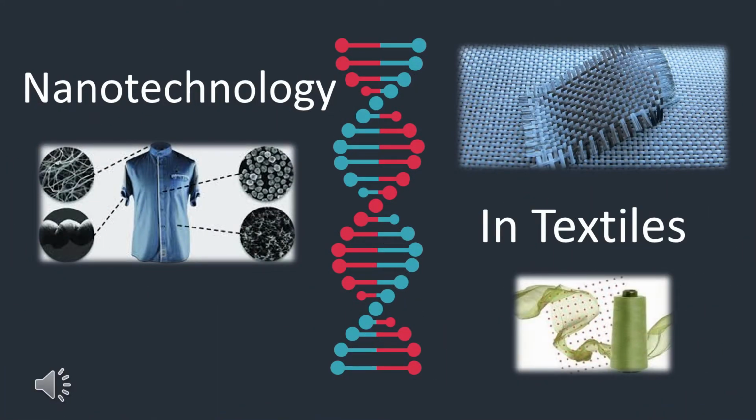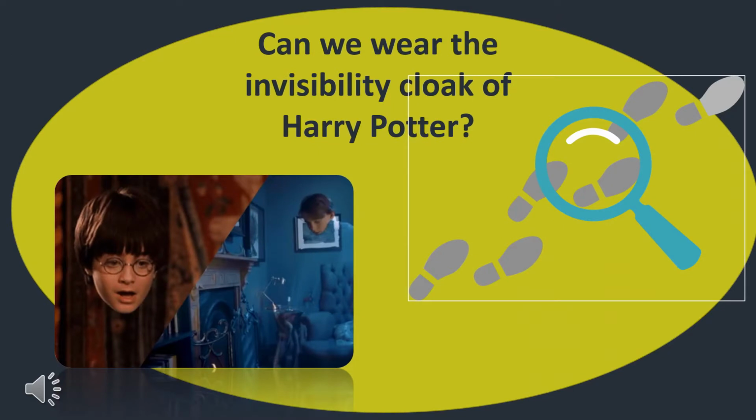This presentation is about nanotechnology in textiles. What can we do with nanotech? Can we wear the invisibility cloak of Harry Potter, or is it still fanciful?